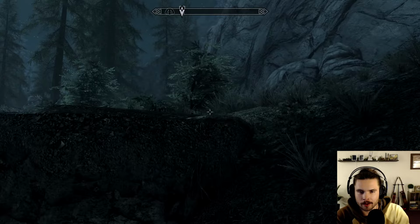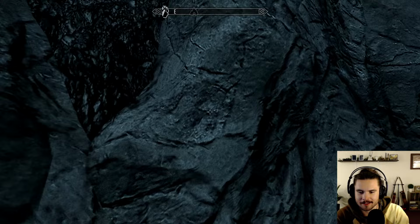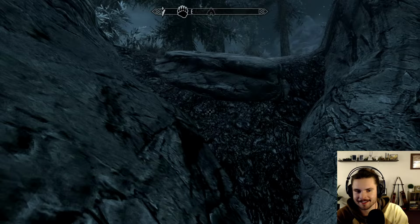Am I going to be able to discover this from down here? Or can I just cheese it and kind of clip my way up there? Oh, I hate this. I wish there was a climbing mechanic in Skyrim. So bad. I don't care enough to do that.